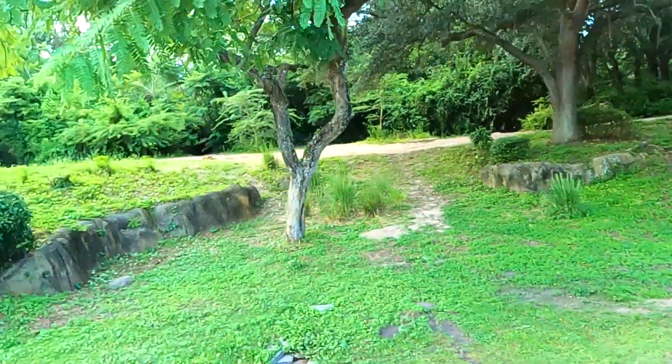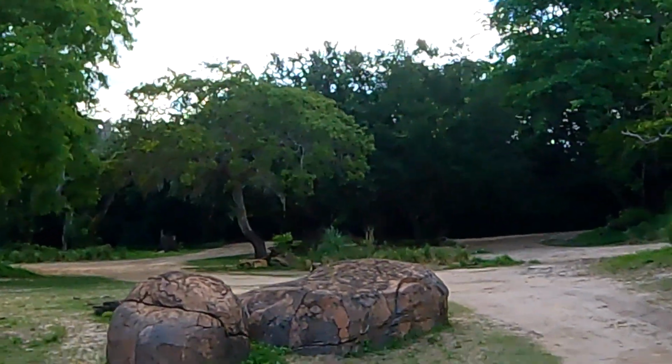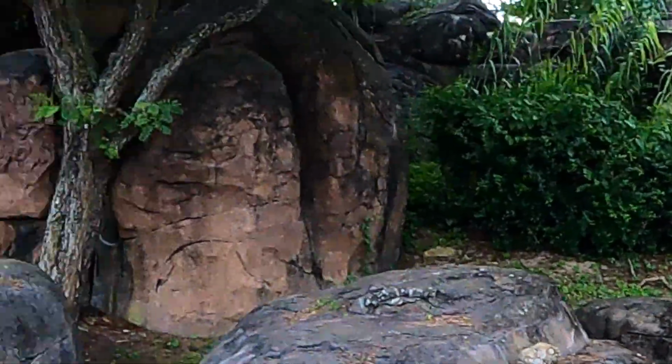And then just behind some of these rocks over here on our right side, we have a bontebok. Bontebok are known for their beautiful chestnut coats. They have been hunted near extinction, so you won't find very many of them out in the wild. But they are protected on reserves like this around the world.